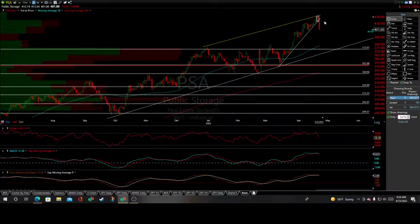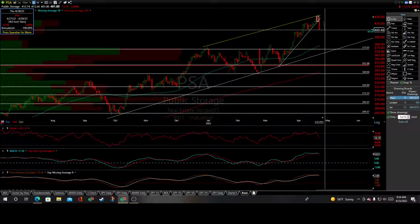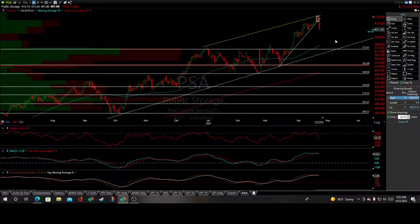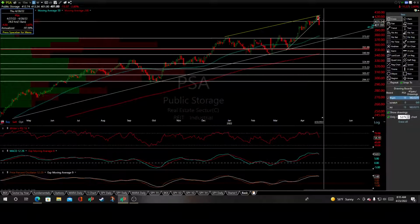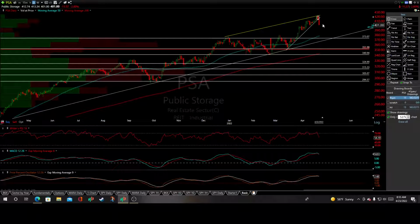I mean, top to bottom here you're talking about a solid close of a 3% drop. That's as bearish as you can get. That is a sell signal. Again, like I say, you want to see a nice solid red candle close, and we got it.